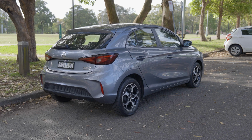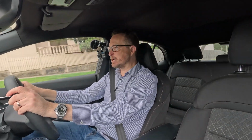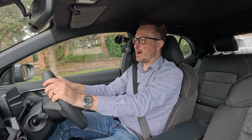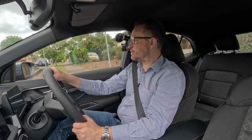It's also very quiet. The sound deadening is great. Not a lot of noise coming in from the outside world at all, really. Switching between the petrol and electric motors is very quiet, unlike a lot of hybrids. When the petrol engine does kick in, it doesn't really make very much noise.